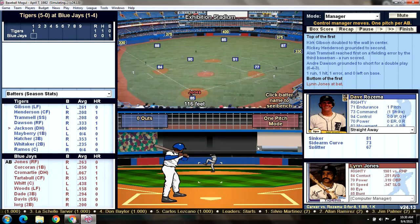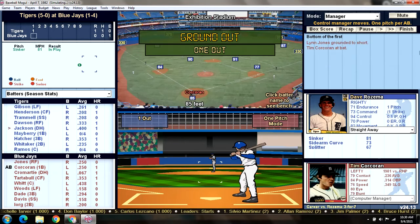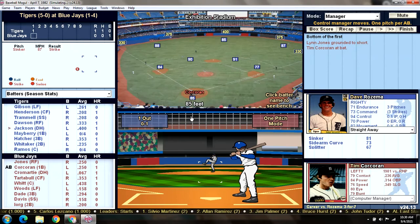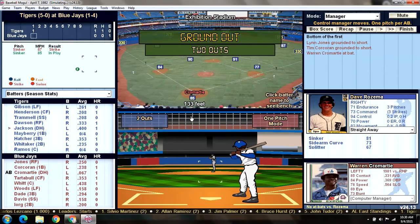Just wanted to give you a little bit of background there on Exhibition Stadium as Lynn Jones leads off against Rozema, grounding out to shortstop. So good play by Trammell, one down. Here's first baseman Tim Corcoran. Corcoran hitting a ground ball to Trammell as well. Trammell already has 2 errors in 5 games.